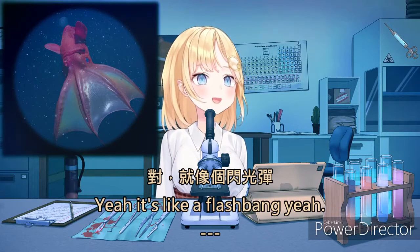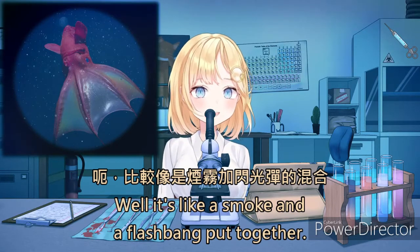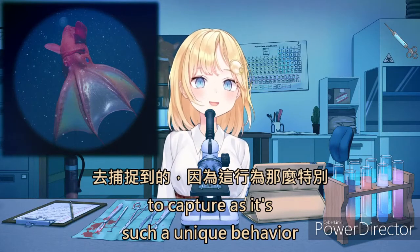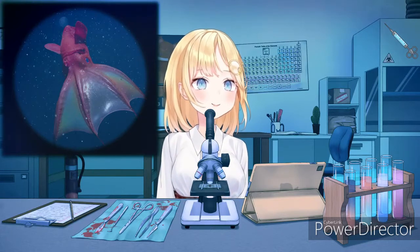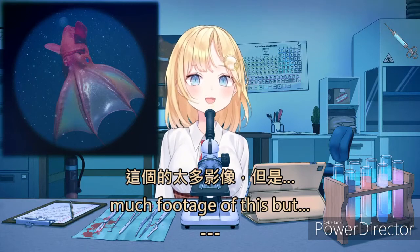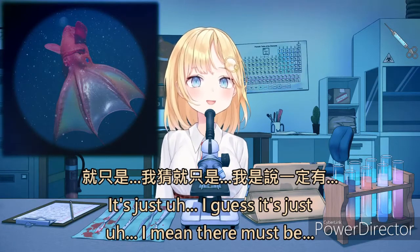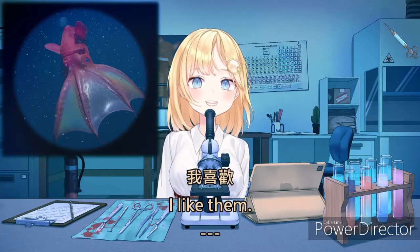It's like a flashbang. Well, it's like a smoke and a flashbang put together. This must be pretty difficult to capture as it's such a unique behavior. It doesn't seem like there's much footage of this. I mean, there must be. They're cute. I like them.